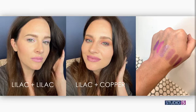The first one is just lilac on the lips and on the eyes. So it's kind of that monochrome look, just a really pretty, pulled together look. I think this is probably the easiest way to do it because it's just instant. I've got one color here, same color on my lips. They look really nice together.